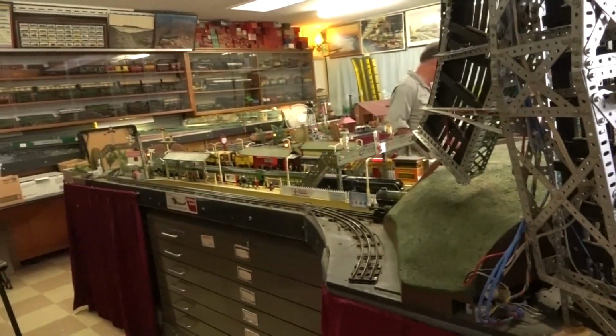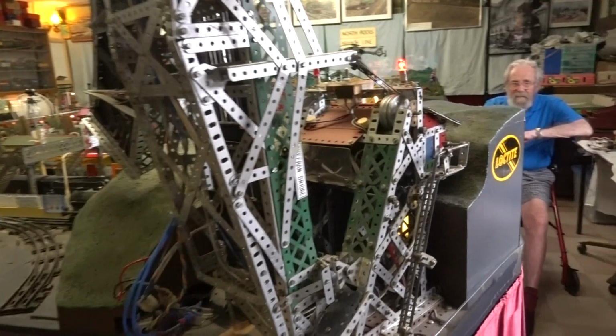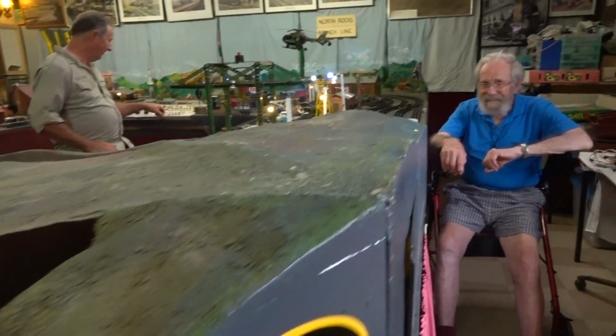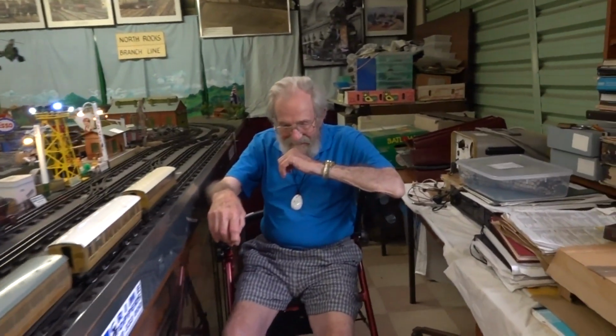We're very lucky today in that we have arrived at the North Rocks Railroad Branch Line. I am accompanied by Errol, the man who built this 45 years ago and has moved it to where it is now. Errol, would you like to tell us a bit about this?